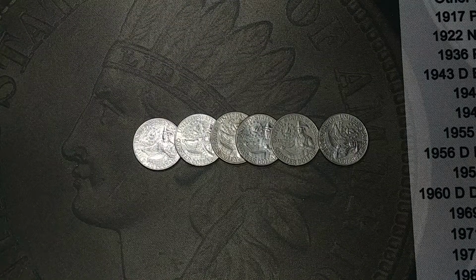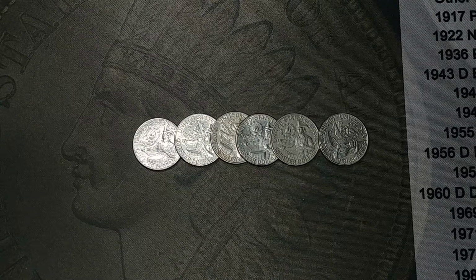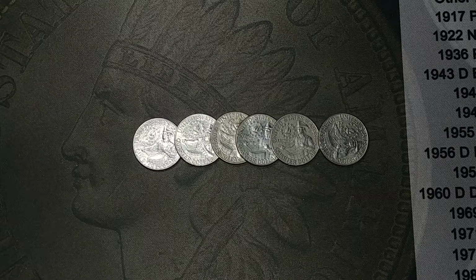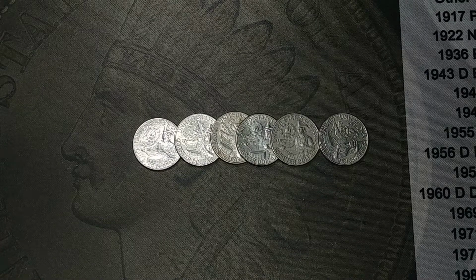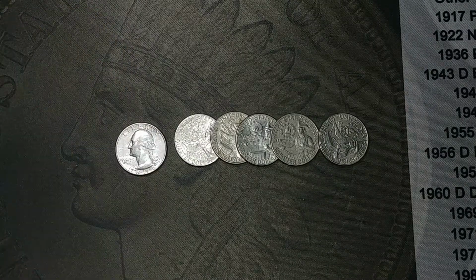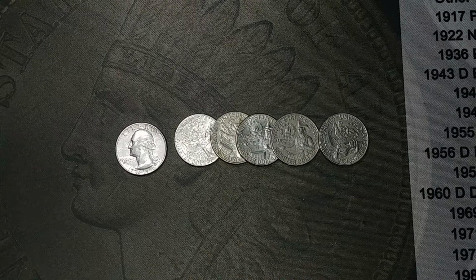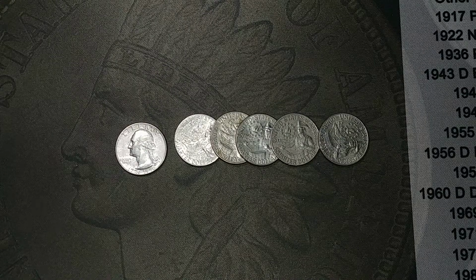Alright, that was a pretty terrible batch of quarters there. My guess is they were already hunted because there was nothing of interest in there other than these bicentennials. So I got 6 of them. I'm certainly not going to keep all of these. I might keep the best one. This looks like maybe this one right here. But that'll be it. So that's how quarters go. Sometimes you just don't get a good batch.